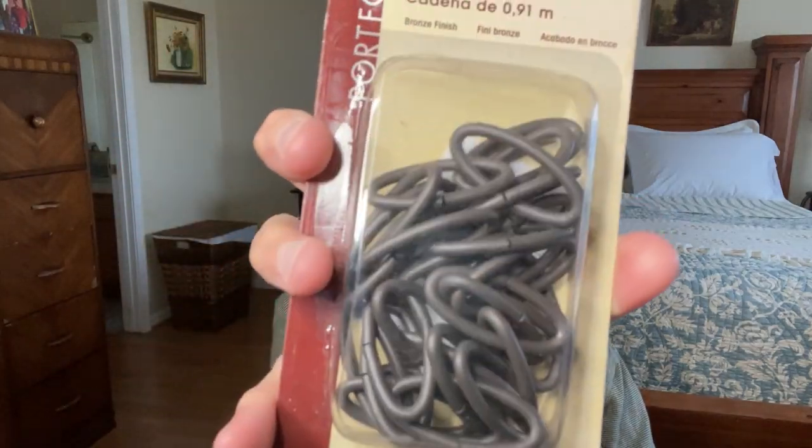Now, I did buy all 3 of these. This one broke when I got home. I dropped it and the back came off. But it is the chain. I don't know, I think you find these in the ceiling fans or the chandelier sections, or maybe they're in the garden section for your pots. I don't know. But there were 3 of them. I got all 3 because I thought around here we'll use them for something.